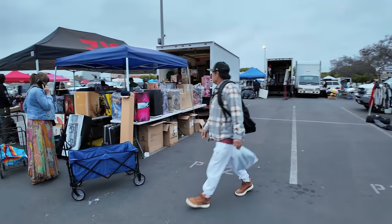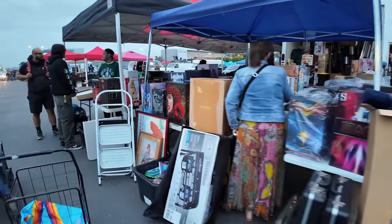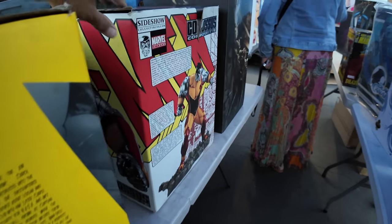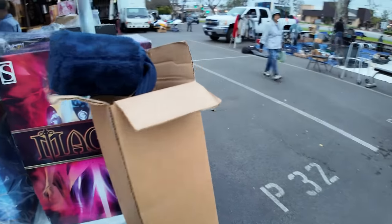Y'all have to see this first booth. Holy moly, these are all mega bangers. Like, I was kind of just peeking through this before I started filming. Look at this Colossus. Almost everything in here is easily $400 to $500 each or more on a lot of this stuff. Look at this.